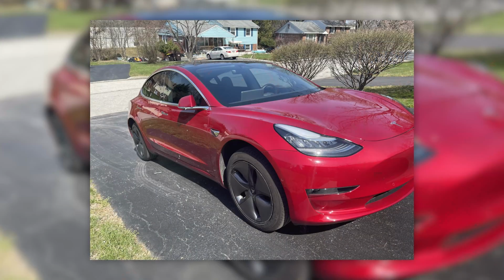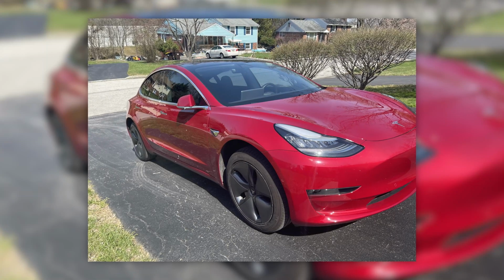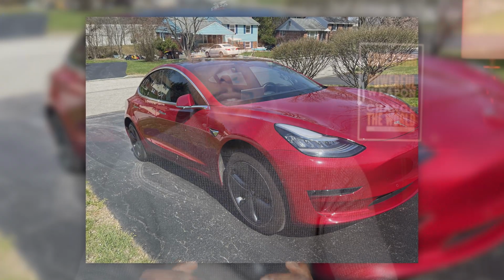So I ended up upgrading from the Sonata Hybrid after some complications with the engine, specifically engine knocking. And what I upgraded to was a Tesla Model 3, which I received delivery on June 20th, 2019. I can't forget that date because it was actually the same day I closed on my first home, which is where we're recording right now.